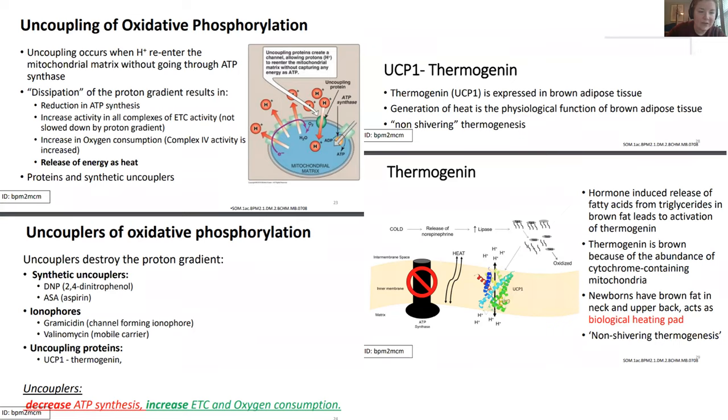This goes to what you were talking about, the uncoupling and the ETC. The ETC is actually going to increase because we're not inhibiting it. The ETC isn't being inhibited. What's being affected is the gradient and the ATP synthase using that gradient, increasing oxygen consumption and releasing energy as heat. This is the big thing: you're releasing it as heat. So star that, highlight it.